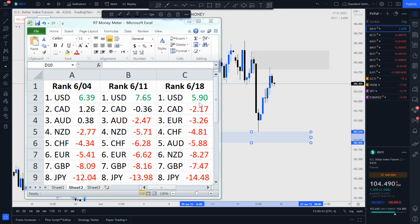US dollar has gotten a little weaker from 765 last week to 590 this week. The CAD is going in the wrong direction. The numbers have gone from neutral to neutral bearish, but more so bearish, minus 217. It's in the red color. The CAD, watch out for this CAD.